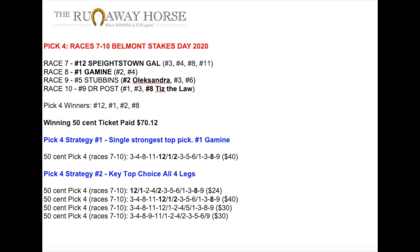Now, you could play it for more than 50 cents. Obviously, the cost would double each time you went up. So for $1, it would cost 80, and so forth. But the second strategy, it's going to cost more for 4 separate tickets, but you could hit it 4 times. So if your top choices win, your keys win in all 4 legs, you would hit it 4 times. But this is what it would look like.